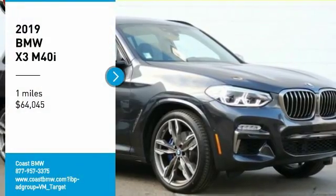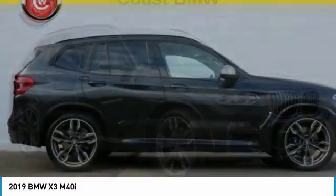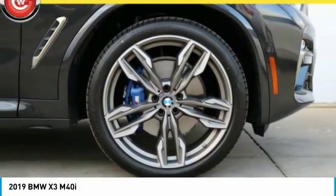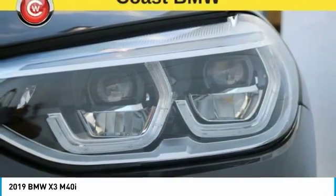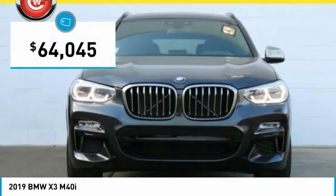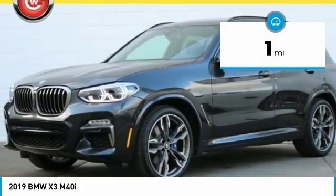Stop by and take a look at the 2019 X3. BMW X3 builds on the success of the original by developing its core competencies while adding new technology to establish new benchmarks for agility, efficiency, and comfort, and is priced below $65,000. This vehicle has less than 100 miles.